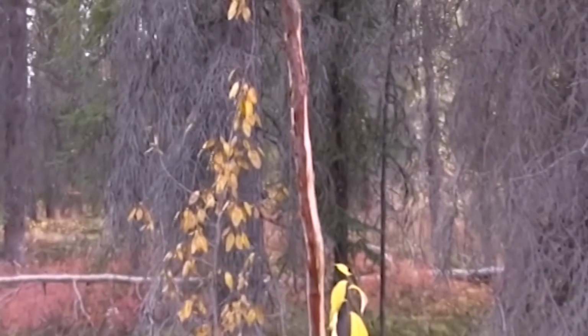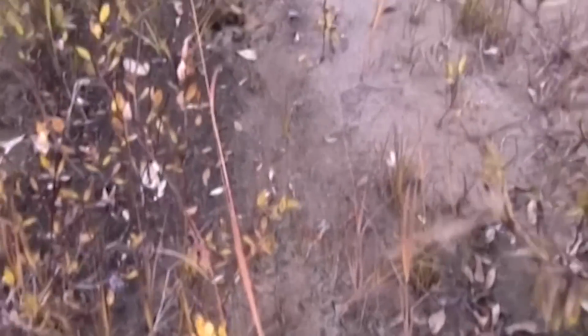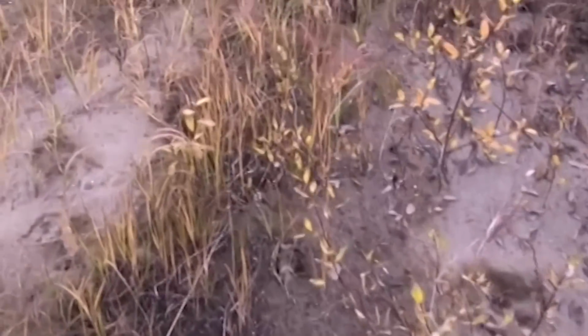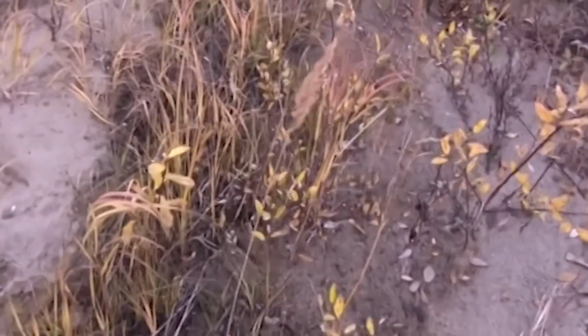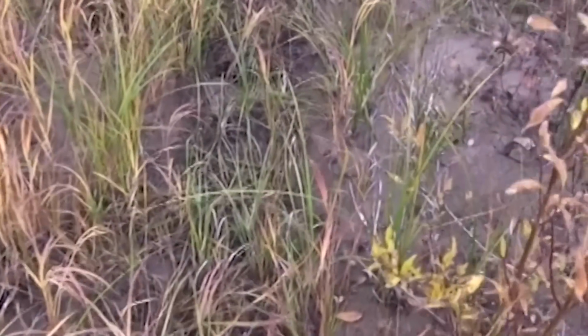Once the sun came up, we found a fresh rub that was no doubt less than 24 hours old. The bull's fresh tracks made it obvious he had walked along the edge and crossed the river right at this very spot.